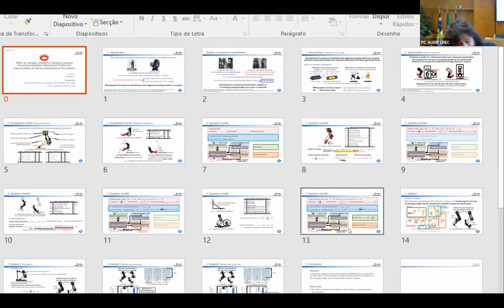In this study, I didn't consider landing. But I believe that in series attachment, the exoskeleton decreases impact because of series elasticity and the artificial muscle. So I think in series attachment the power skeleton can receive and reduce impact.